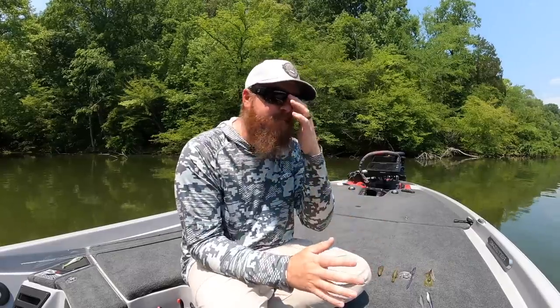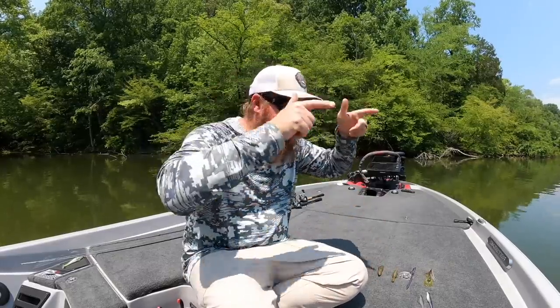It really is that simple. It's just not something that you can look at. Now targeting these fish, just as easy. It really is. You can do this very effectively, and I'm amazed more people don't.